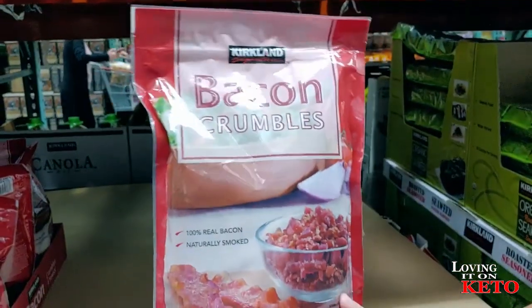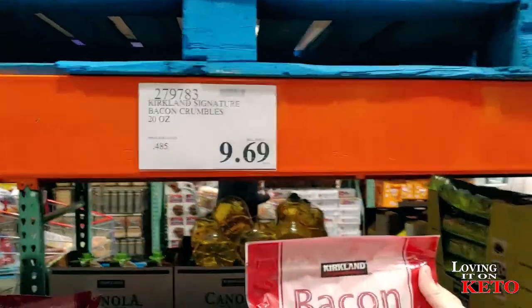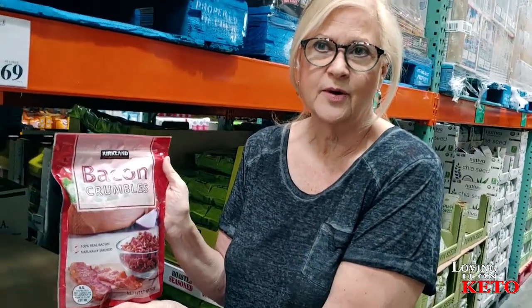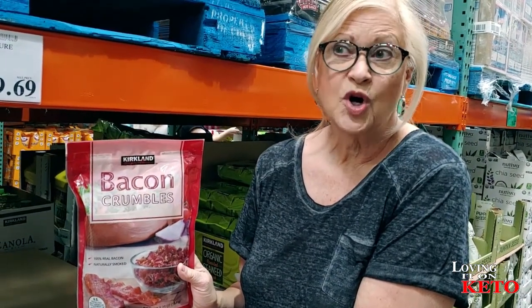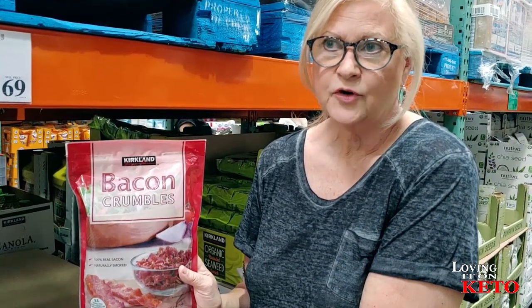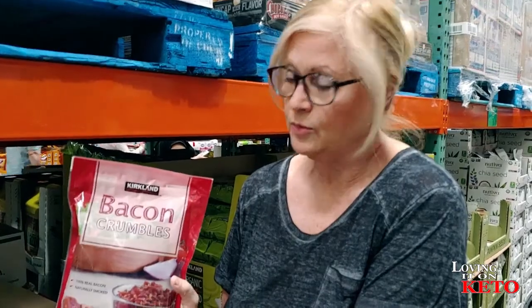Bacon crumbles, I talk about this quite a bit, you guys. This is great for me. It's a little bit more expensive than buying a slab of bacon, but it saves me time and trouble. I don't have to cut it, I don't have to fry it, I don't have to prep it at all. I just grab some of these, throw them in a little baggie, and take them to work. Top them on my cauliflower bake, if you're doing a loaded cauliflower bake, or anything that requires bacon crumbles, this is awesome.